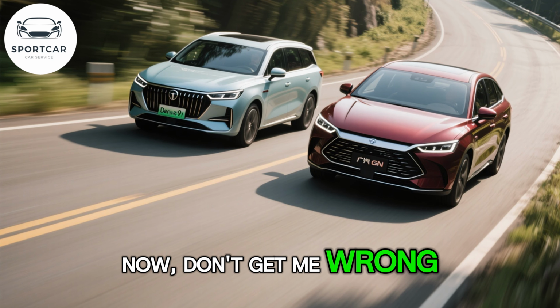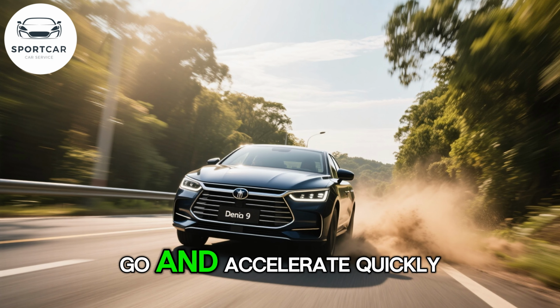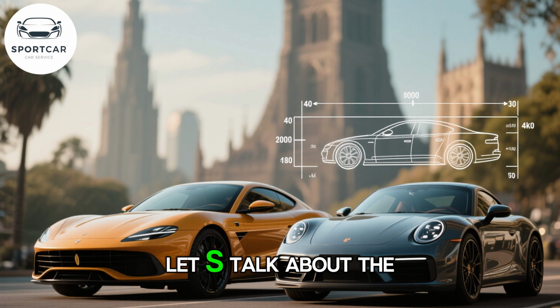Now, don't get me wrong, the GN8 is still quick enough for most people. But if you're looking for a car that can really go and accelerate quickly, then the Denza D9 is definitely the way to go. Let's talk about the size and the space.